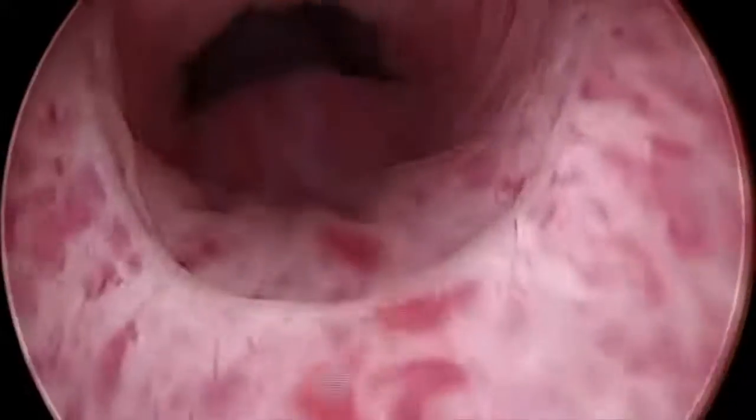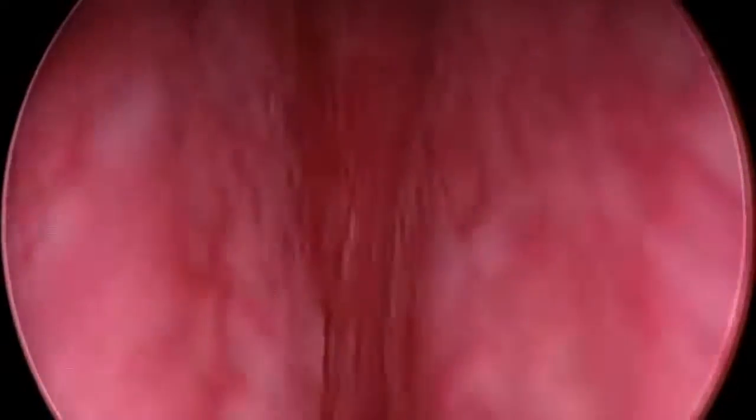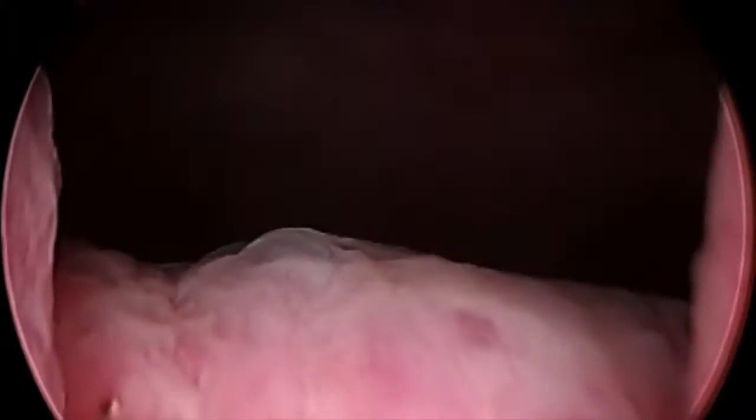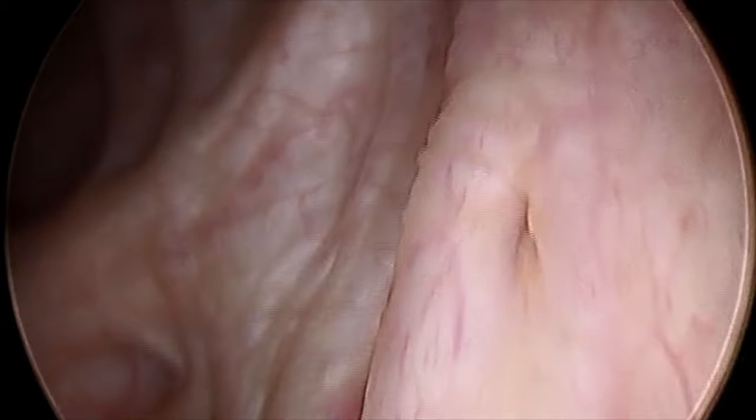Let's start with green light. Here we have one of my patients who had severe symptoms from his prostate blocking his urination. As you can see here, there's a small ball of prostate growing in the middle of the screen that pushes up into the bladder. This is a special situation called a median lobe of the prostate, and this can cause a worsening of symptoms.